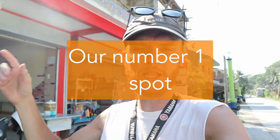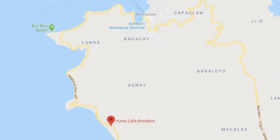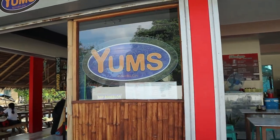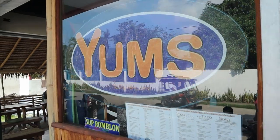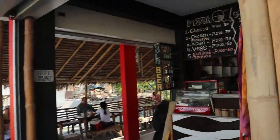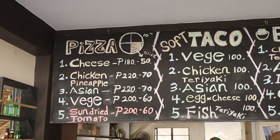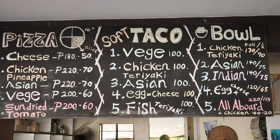At the best place that we know, next to our hostel, about 10 minutes away from our hostel, bike. Look at this, it's called Yums. Yeah guys, they got a menu here, it's really cheap and it's amazing food. So this is our number one spot to eat in Romblon. It might be only like a 10 minute drive from the town, but it's worth the drive.